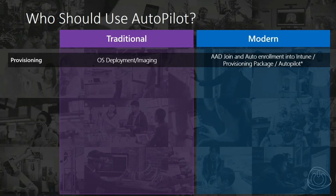All right. What about if I have a modern approach? I want to look at reducing that complexity as we spoke about. Where does that fit in? Can I use AutoPilot for that? Absolutely. There's nothing stopping us, with regards to rolling a device in with Intune, having the Windows AutoPilot experience be part of that, and away we go.